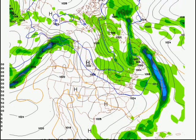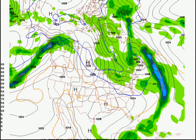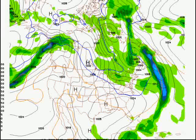Probably low to mid-50s at best for highs with lots of sunshine. We'll be well down into the 30s for lows Tuesday morning. Can't rule out a light freeze Tuesday morning, but better chances for sub-freezing temperatures coming up as we get on into Wednesday morning and Thursday morning. Here we are Wednesday afternoon, that high pressure over Natchez, Mississippi. We'll see a lot of sunshine Tuesday, Wednesday, and really right on through much of the rest of next week as that chilly high pressure eventually gets right overhead.